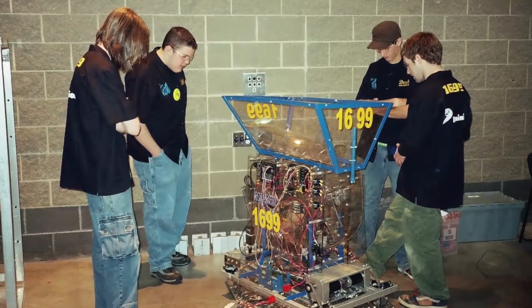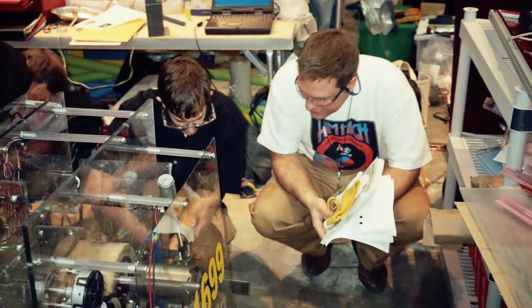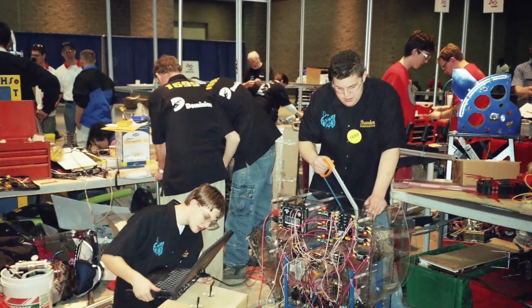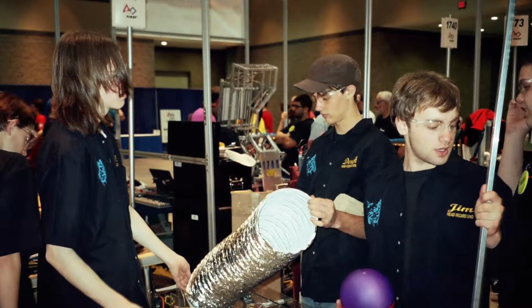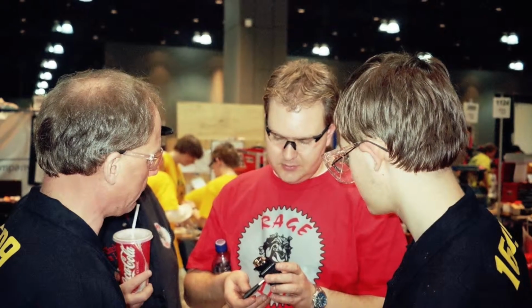And here we are on the day. The first day is for inspections and test runs. And we were way, way overweight. So this is how you lose 50 pounds in a day. And it's not diet and exercise, I can tell you. It's stripping stuff off. But again, the kids really stepped up instead of being disheartened and saying, oh God, now what? They're like, okay, we're going to do what we have to do.